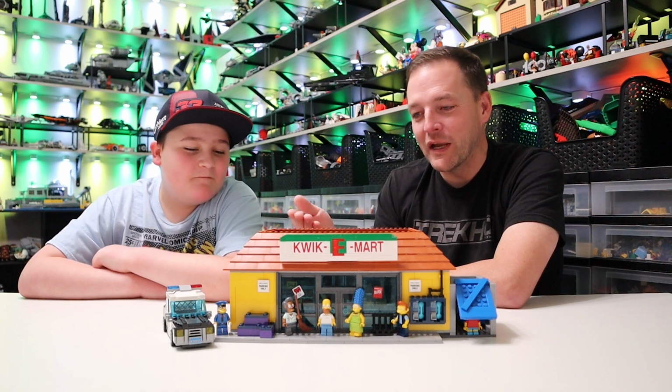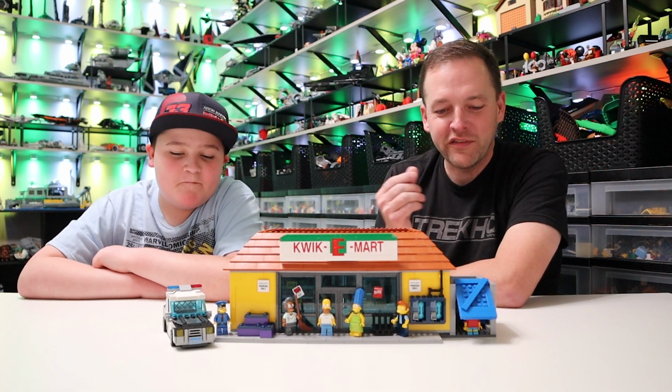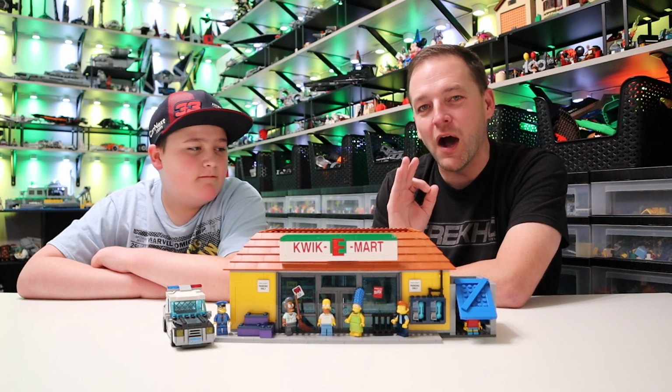Since we're talking about appearance, we can talk a little bit about the stickers. The sticker quality in 2015 was not pristine.